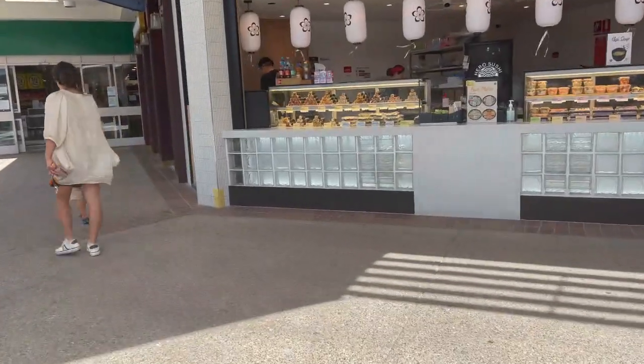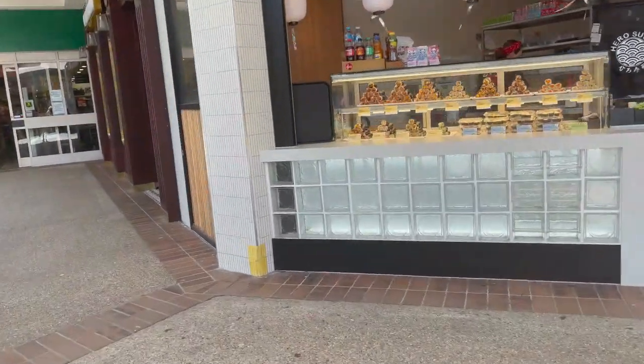Enjoy sushi here for lunch. I always love this food.